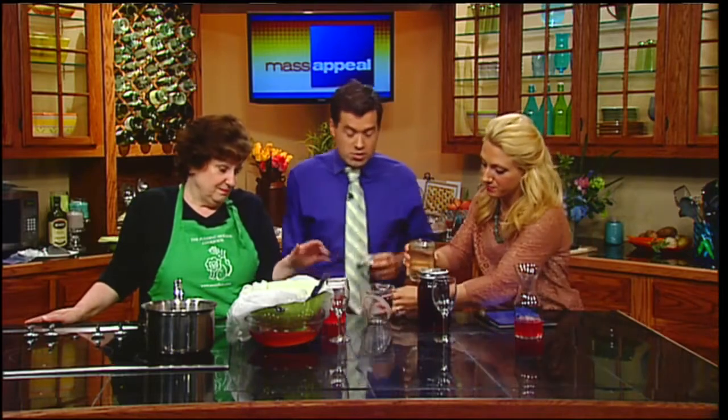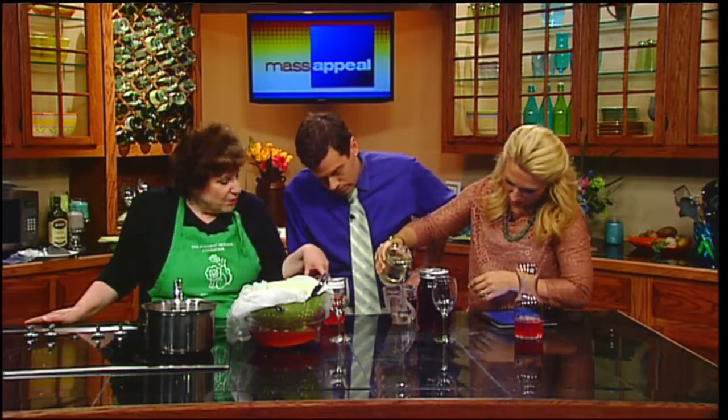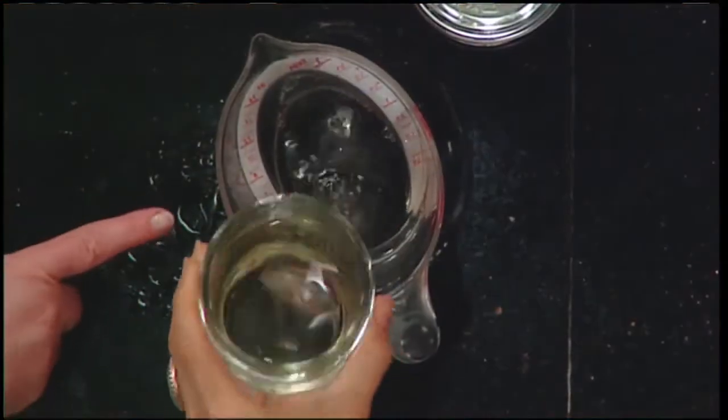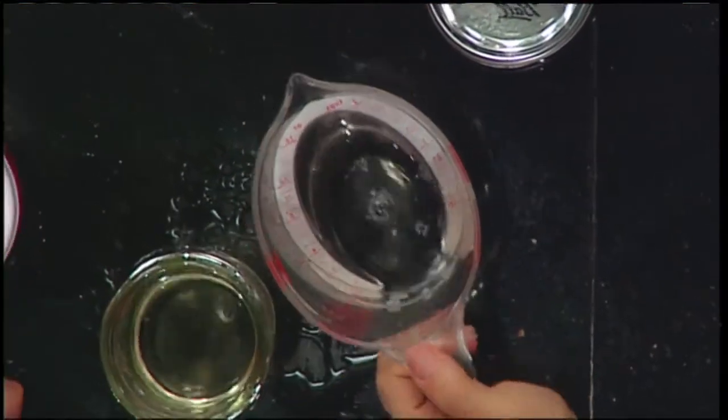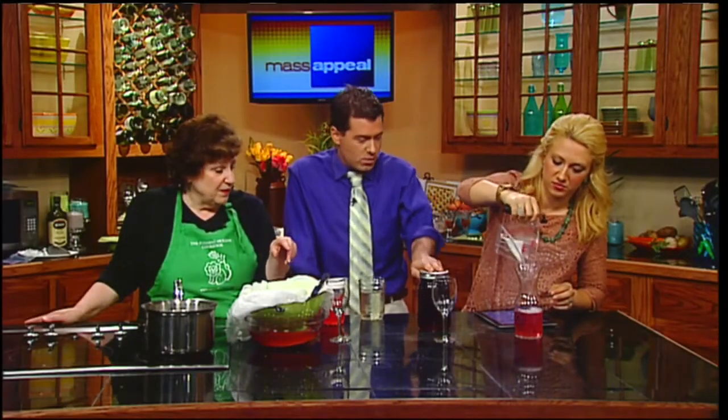And pour in another half cup. Oh, okay, so we're going to measure it out, just so that the proportions are right. It's basically 1 part of rhubarb juice, 1 part of sugar syrup, and 2 parts of tea. Easy enough.